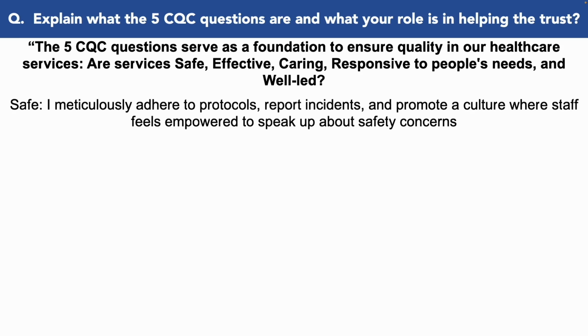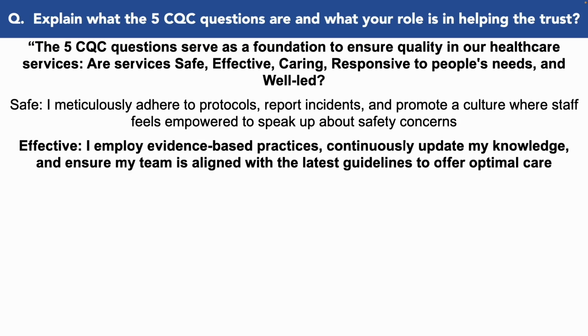To ensure services are safe, I meticulously adhere to protocols, report incidents, and promote a culture where staff feel empowered to speak up about safety concerns. I make sure services are effective by employing evidence-based practices, continuously update my knowledge, and ensure my team is aligned with the latest guidelines to offer optimal care.